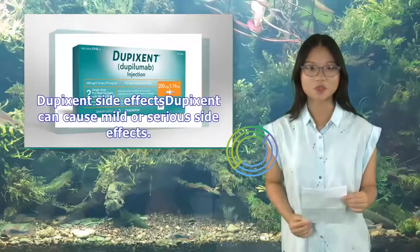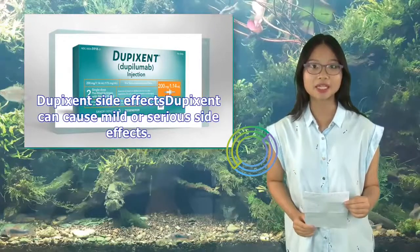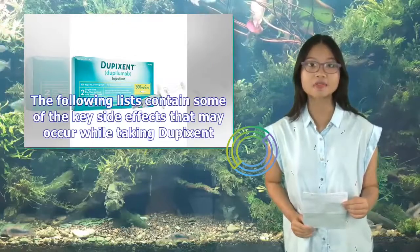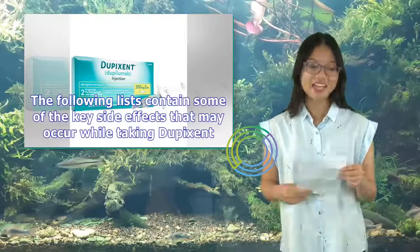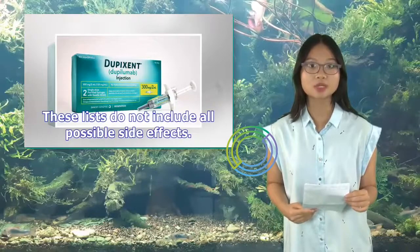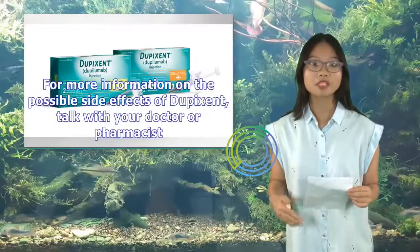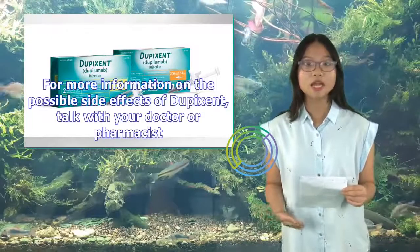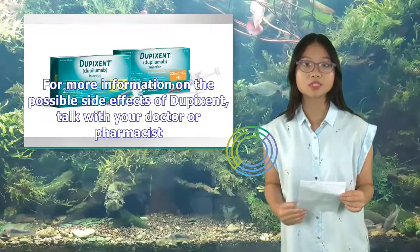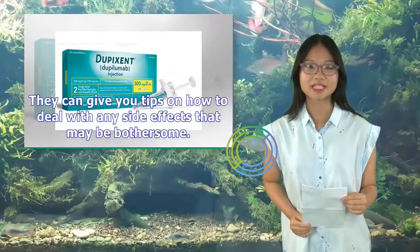Dupixent side effects. Dupixent can cause mild or serious side effects. The following list contains some of the key side effects that may occur while taking Dupixent. These lists do not include all possible side effects. For more information on the possible side effects of Dupixent, talk with your doctor or pharmacist. They can give you tips on how to deal with any side effects that may be bothersome.